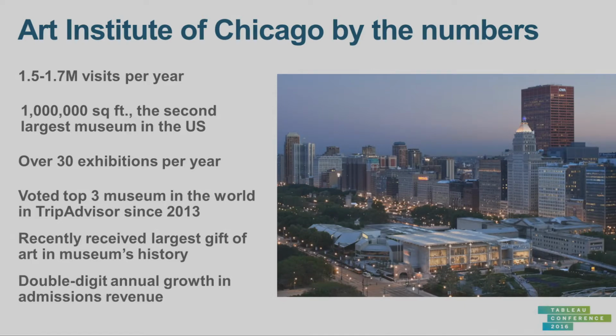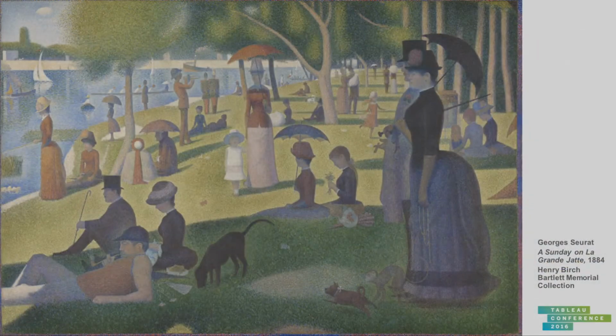And we've seen double-digit annual growth in admissions revenue, which for our industry, we think puts us in a leadership position. So ultimately, though, it comes down to the art. So who here has seen this work before? And great, lots of hands.